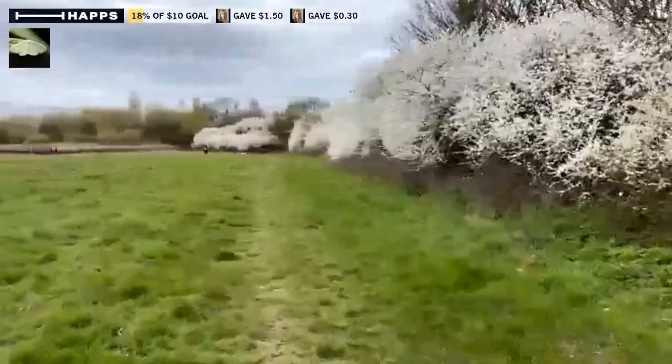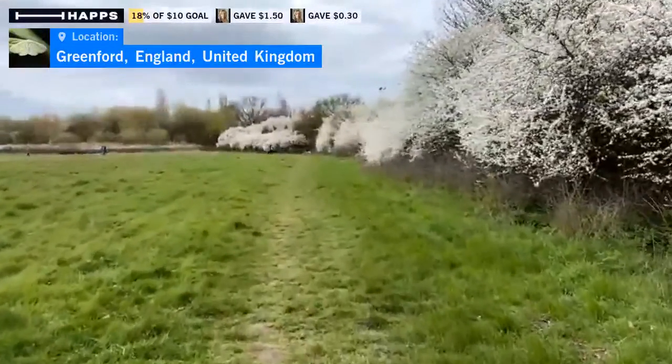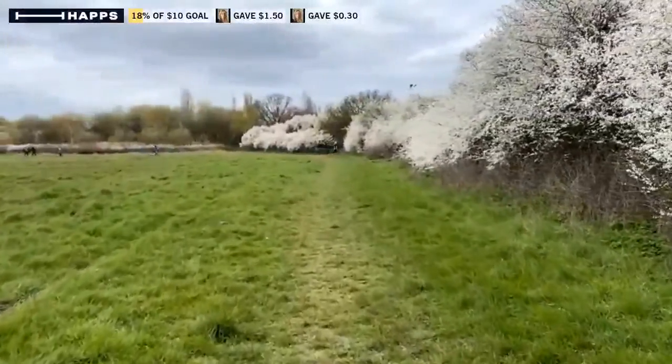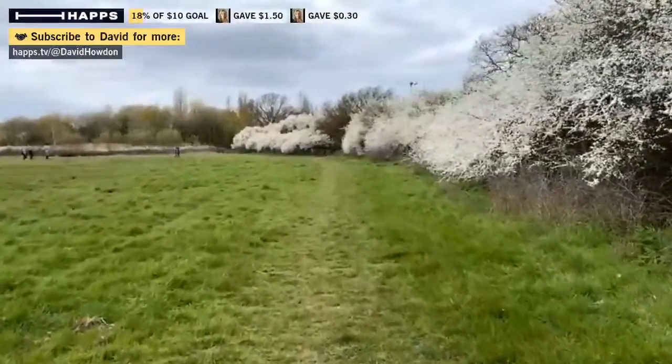More people. At least these ones have got their dogs on leads. It does reduce disturbance quite a lot if you keep your dog on a lead and under control.